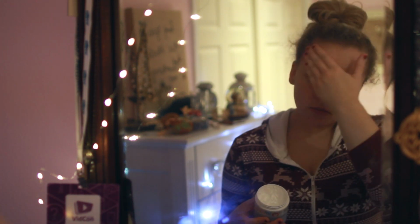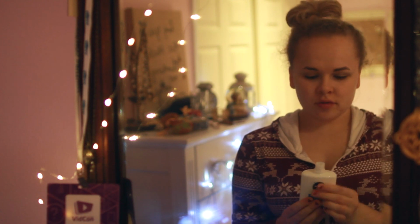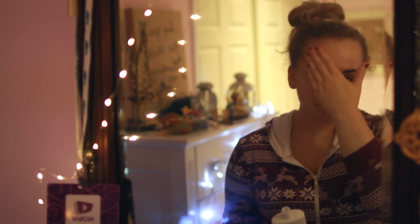And then to prime my face for foundation, I'm going to actually be using an aftershave balm. This is the Nivea Men's Aftershave Balm, I think is what it's called. It has glycerin in it, which is the best thing you can use to prime your skin for foundation. It helps it stay on a really long time, and it smells like a really nice man.